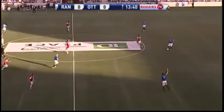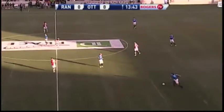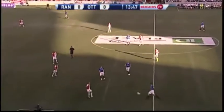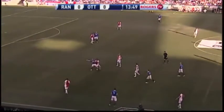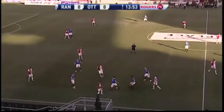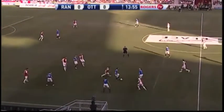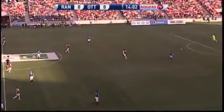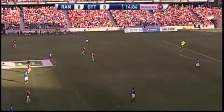I mean, the technical level of all these players on display tonight, certainly on the Rangers side, but even the Ottawa Fury as well, some of those players, their first touches is a delight to watch, and it's just all about service right now, making sure you get the ball into feet. If you're an Ottawa Fury player, try to make the Rangers do some running around and make them chase the ball if you can. Unfortunately, right now, it's just not on the cards for them, but what's the time left?